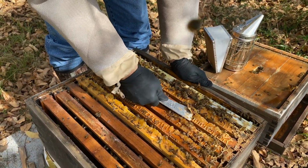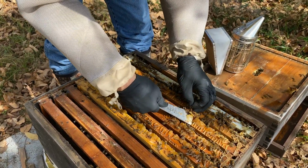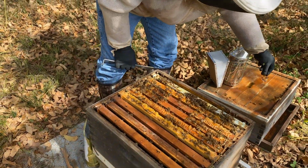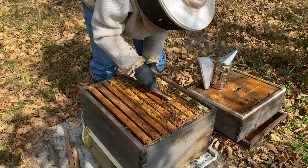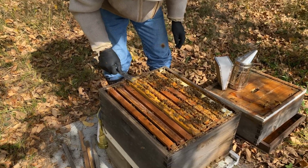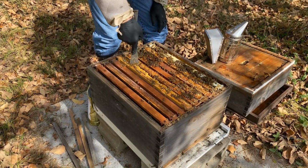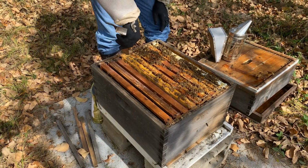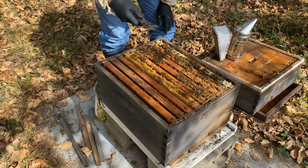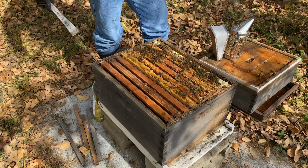These bees absolutely look great. They're perfect on stores. They got honey down in the bottom. They got a full box of honey on top. And they're mite-free. So I'm not going to do any cleanup on this. I'm going to go ahead and smoke them down off of it, and they'll get back between the frames and clean that up. But I've got no reason in my mind to do anything more than what we just did.